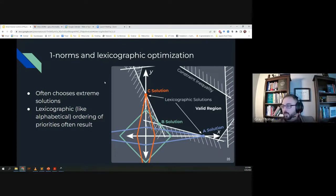Now, if you've worked with lexicographic optimization, you might be aware that it is kind of slow, because to solve it properly, you really have to solve a bunch of optimization problems. First, you optimize for the first priority, then that's a constraint, and you have to optimize for the second priority, and that would take too long for us to achieve real-time control.